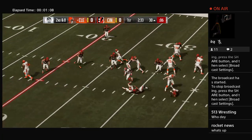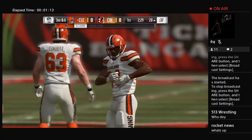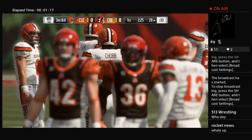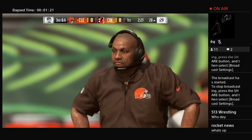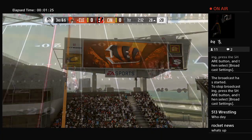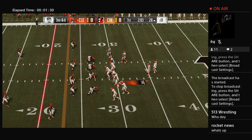First carry for Nick Chubb. And he'll take this inside the 30 to about the 29, maybe the 28-yard line. Vontaze Burfict, the one to get him down. I know the scouting report on him is that he doesn't possess the eye discipline to be an elite linebacker. And what that means is his ability to read, react, and make a play. But on that one, he looked like one of those guys.